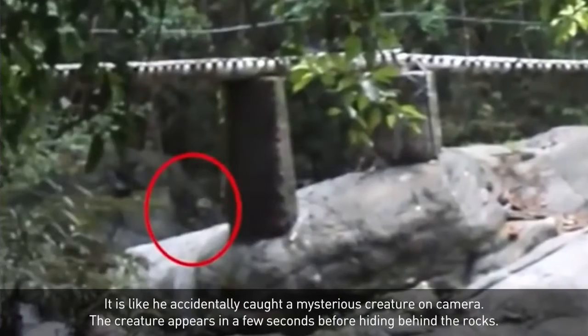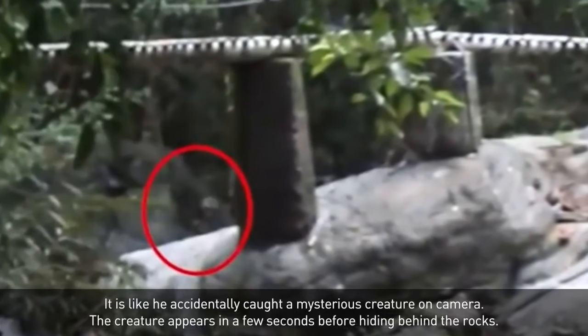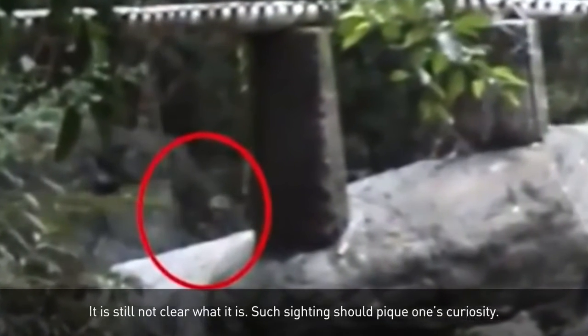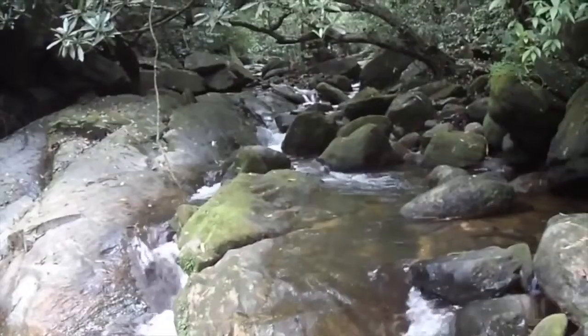It is like he accidentally caught a mysterious creature on camera. The creature appears for a few seconds before hiding behind the rocks. It is still not clear what it is. Such a sighting should pique one's curiosity.